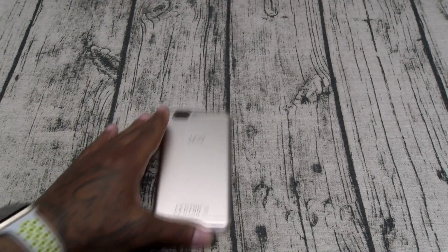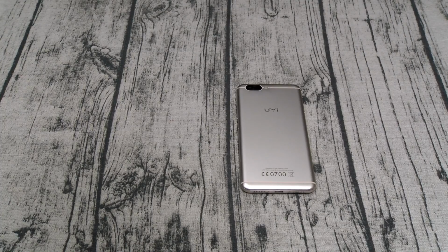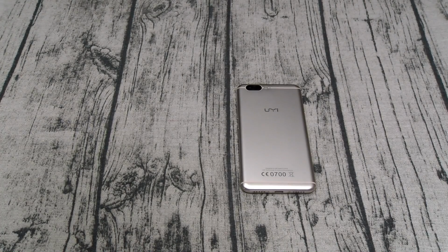Anyway, so that's the Ume Z. That's the drop test for you. Matter of fact, let's do another little drop test. There goes your drop test. That's the Ume Z. Now, check this out. They do have accessories for this, which is another plus. Now, when you buy the 6X, you're just buying it, and that's it. You probably could get a case here and there, but not too many.